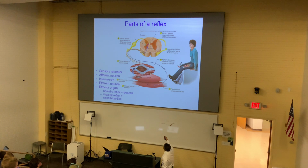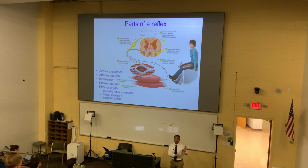But then there's an interneuron that actually connects it here to a positive signal, and then connects it here to a negative signal. So the negative signal, the inhibitory signal is in blue, and the stimulatory signal is in red. And if you follow those blue and the red tracks, one goes to the working muscle that you want the activity to happen. The other one goes to the antagonist to prevent it from interfering.